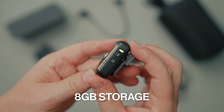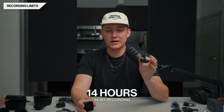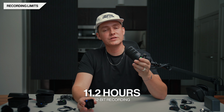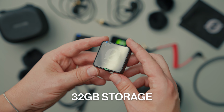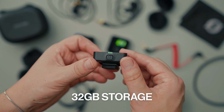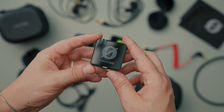For recording limits, the DJI has 8 gigabytes of storage in each transmitter. That's about 14 hours of internal recording, unless you're recording 32-bit float, which in that case would be 11.2 hours. If you thought that was crazy, and I've never used all of that at once, the Rode has 32 gigabytes for each transmitter. That means you can record 40 hours of 32-bit float audio. I don't know if you would use it, but that is a massive trophy for Rode for those that do need literally endless recording time and maximum storage.